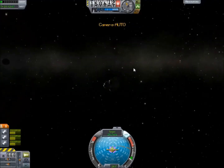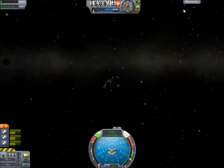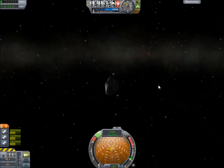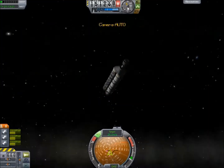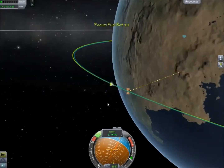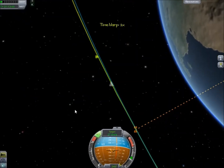Alright, we are approaching our rendezvous, and as you guys can see, I still haven't figured out how to turn the distance to the target notification on yet, and so I'm frantically searching for the station before I miss it, and find it. I've got the target set.